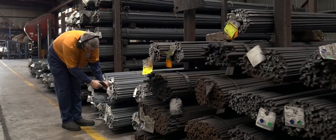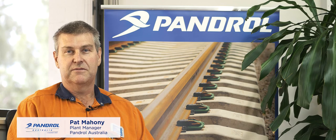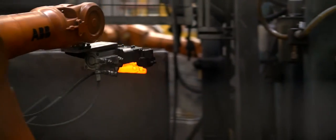OneSteel went down the track of implementing a system in their warehouse to prevent errors coming out to their customer. Prior to that, we had to record all the separate pieces of information manually off the OneSteel tag. We saw that as an opportunity to take that technology and implement it into our incoming materials, removing considerable amounts of paperwork in probably one-tenth of the time it used to take.